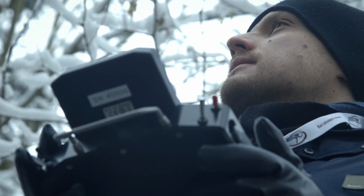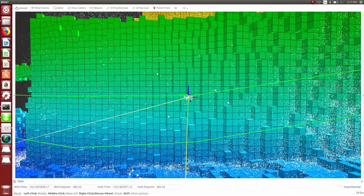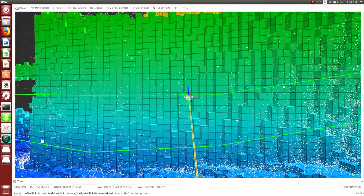Well, the idea of this project is that once you did the inspection once, you build the map and then define the waypoints, it should be very easy to repeat those inspections over and over again. And with that, the hope is that they can reduce the time that it takes to inspect the bridges and also reduce the costs that it takes to inspect the bridges.